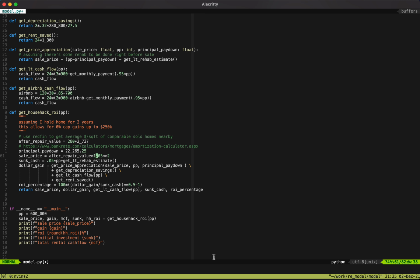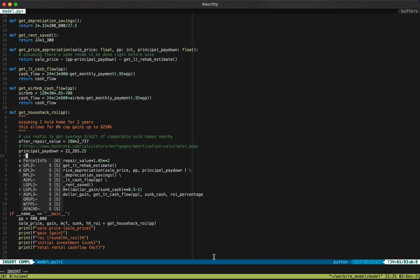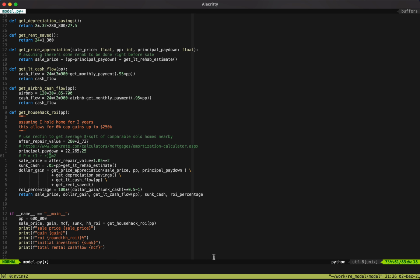Our sale price, so we're assuming that housing prices are going to rise 5% for 2 years. And this formula is just your principal times 1 plus your rate, and then this value is squared because of compound interest. So in this case, our principal is going to be our after repair value, and we're assuming a 5% rise in housing prices. And so this is going to be our sale price in 2 years.